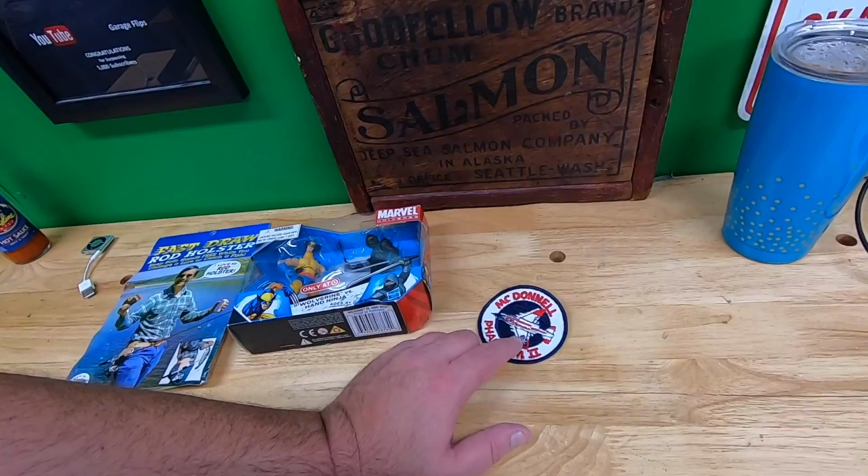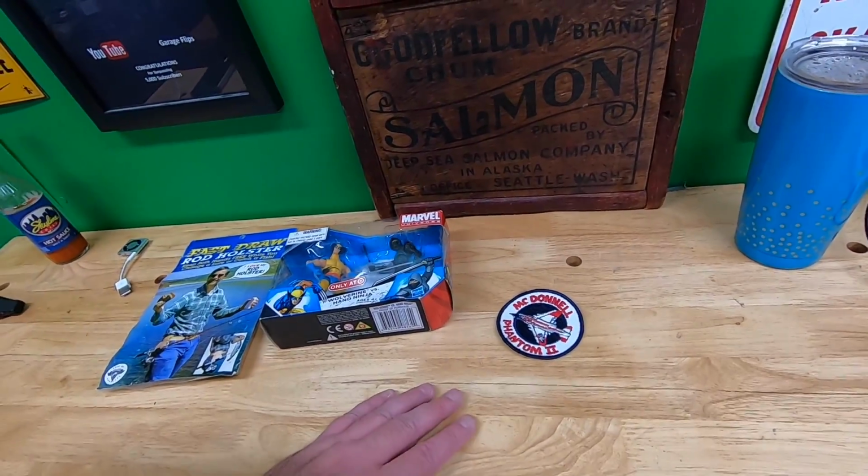This particular one, I took a best offer of $10 plus shipping. It's going out to a viewer named Chris, who left a really nice message with it too. So thanks a lot, Chris. I hope you like the patch.